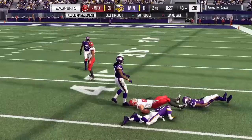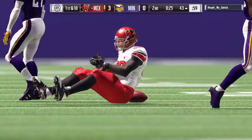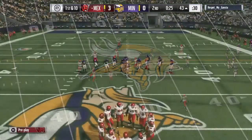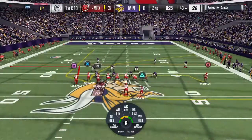On first down, it's Palmer. He's going to look deep for Watkins. That one falls incomplete. Cromartie. Now the pitch to Freeman. Ooh, the juke.